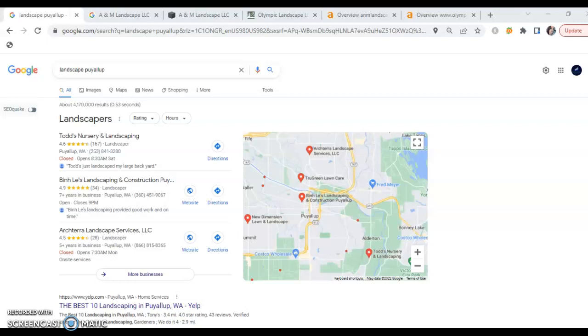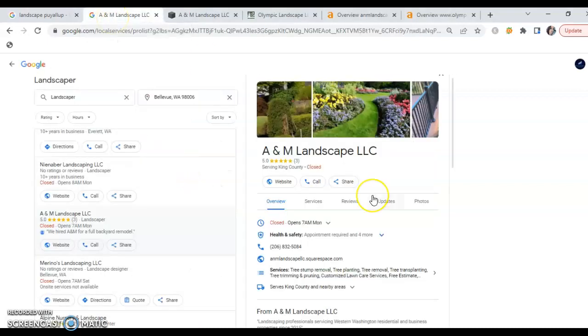Now, when your future customers are searching for your services, for example, landscape Puyallup, the first thing that's going to come up for them is right here, what's called the map pack. We want every business, of course, to be in the top 3 spots because this is what's instantly shown on the search results. I did take a look, and it looks like you do have a Google My Business listing, so that's right here.